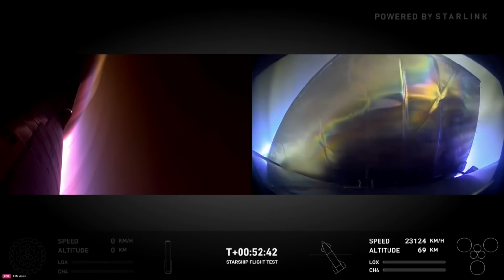Now, these views brought to us by Starlink. It's incredible that we have this high definition capability. In fact, that view on the left. Starship is now halfway through the peak heating phase of entry, remains on a good trajectory. So great news there, hearing that we're about halfway through the peak heating phase.